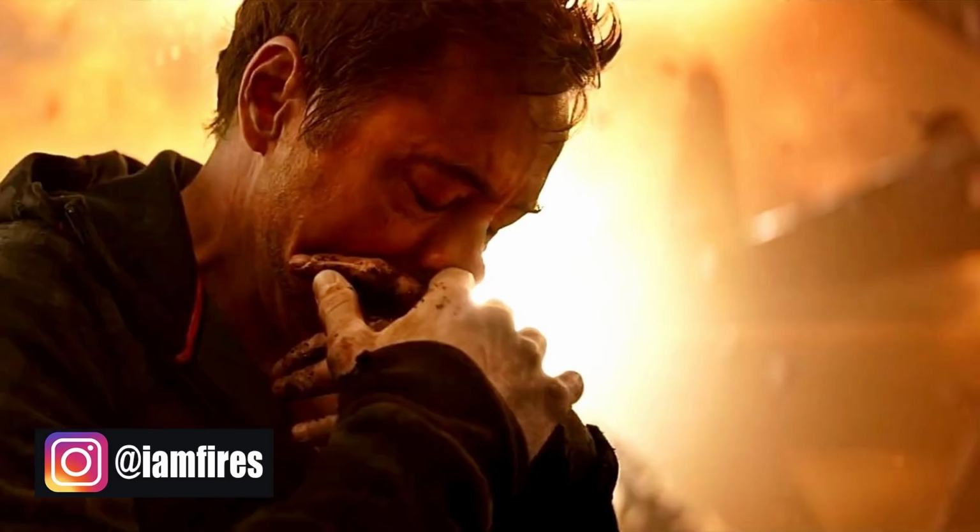Now, while this Easter egg was noticed by a lot of people and enumerated in several places on the internet, I didn't want to take anybody's word for it, and I exhaustively combed through all the movies in which Tony Stark was in to find every piece of evidence I could that he was taking damage to his left arm.